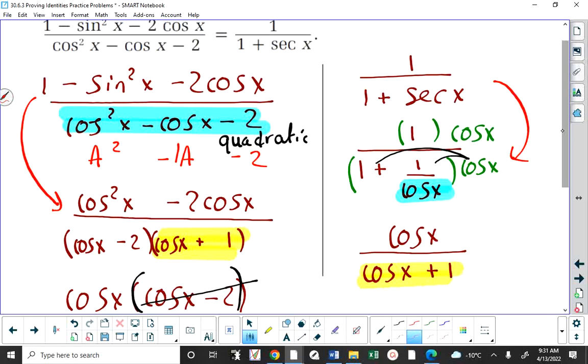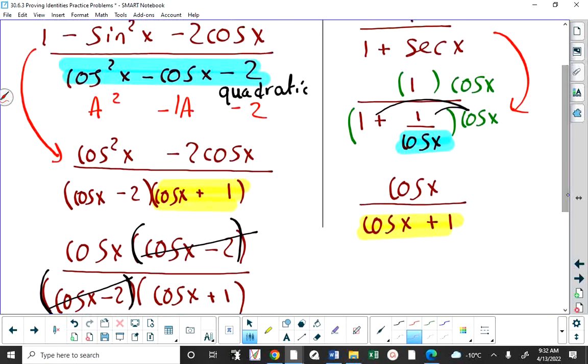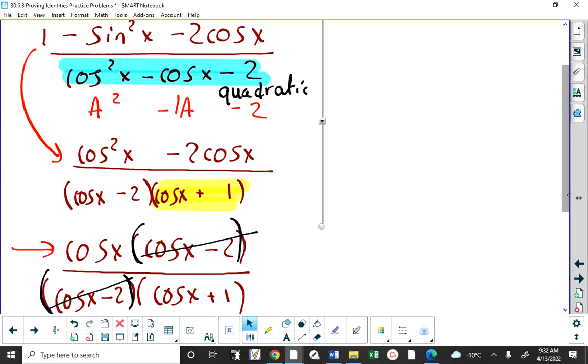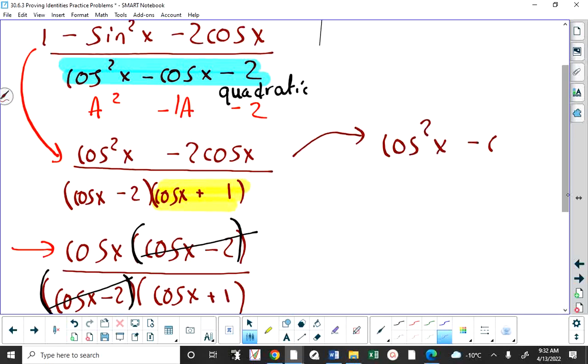Other questions? Ian? Could you explain how you got cosine x minus 2 on the top again? On the top of a fraction, but it's on the bottom of the page. How I got cosine x minus 2? Oh, I got you. You're wondering about how I got this? Is that correct? So, on the top of that fraction, I have cosine squared of x minus cosine of x.